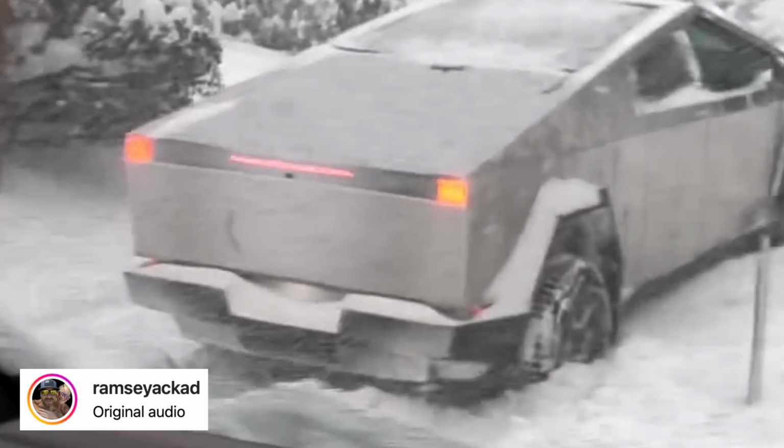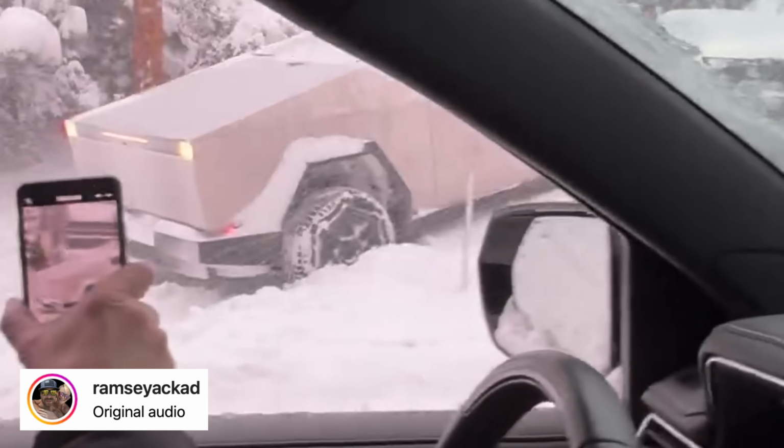We can see in the same video that the driver doesn't have any snow chains on their tires as well. Other videos of the Cybertruck getting stuck in snow also show it with the wrong tires, so it's tough to know the truth about this situation regardless of how bad it looked from the outside.